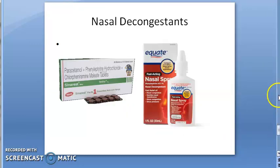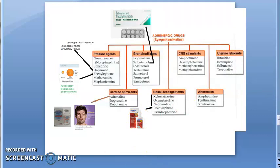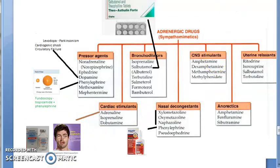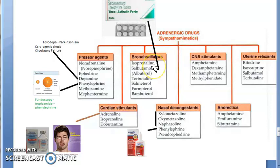What you will take back from this video: mainly the questions that come for the exam are dopamine, how it is used in cardiogenic shock and circulatory failure, which is very important. Nasal decongestants are important for exam. Adrenaline, how it is used as a life-saving drug and how much you should give, is also important for exam. Salbutamol is also important; they can ask this again in the respiratory system drugs. So that's all for now.